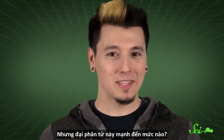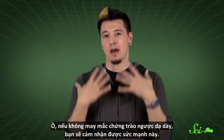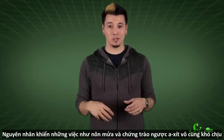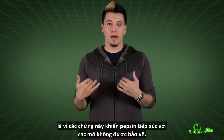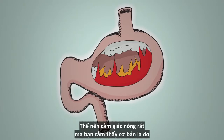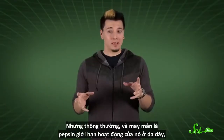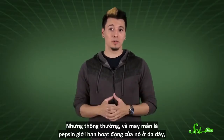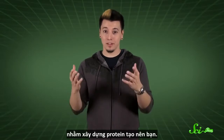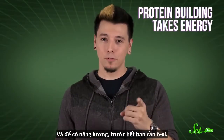But just how strong is this stuff? Well, if you've ever had the misfortune of having your stomach contents come out of you, you've felt it. The reason that things like vomiting and acid reflux are so unpleasant is because they allow pepsin to come into contact with your unprotected tissues. So that burning that you feel is basically pepsin digesting the cells in your esophagus. But normally, and thankfully, pepsin limits its work to your stomach, releasing those essential amino acids that your cells use to build the proteins that you are made of. But all this protein building takes energy, and to get energy, you first need oxygen.